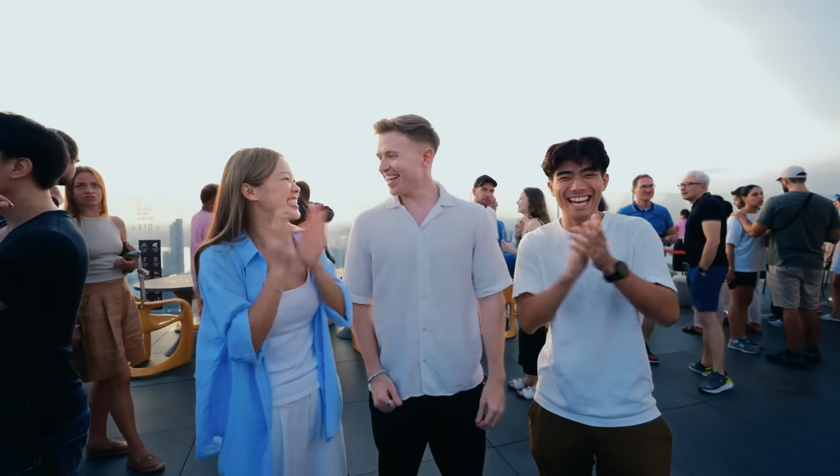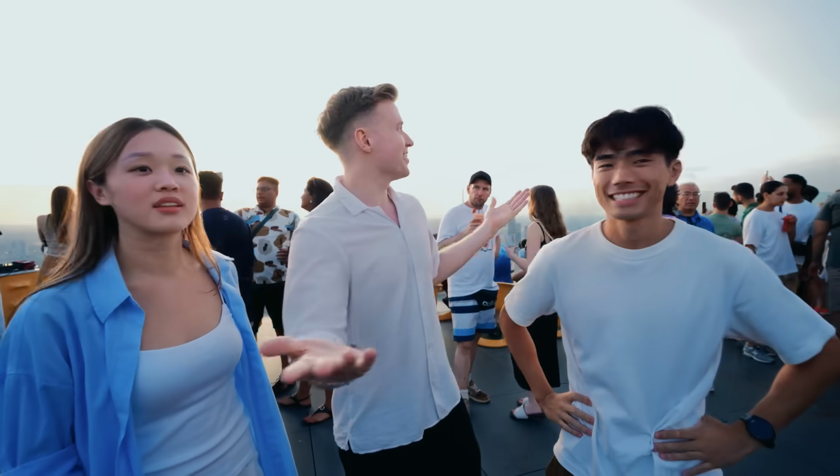Finally, we made it to the Mahanakhon Skywalk. And like I said, this is the best sunset spot in the whole of Bangkok. This skywalk is actually 314 meters above the ground. And just look at these views. Simply incredible.